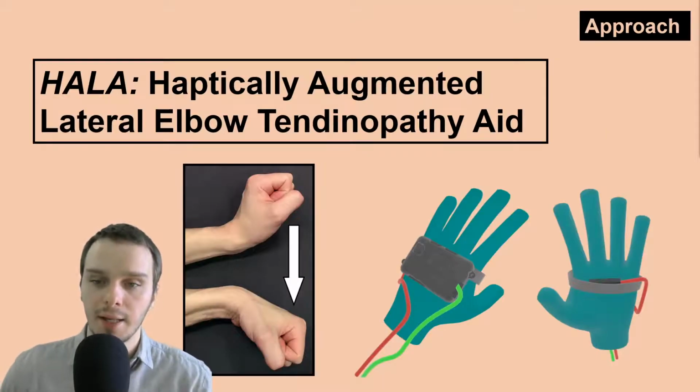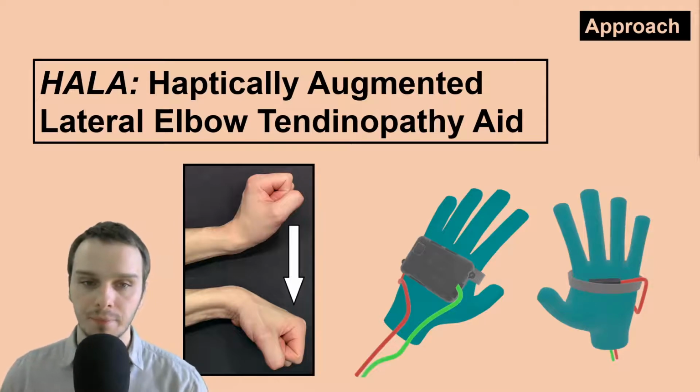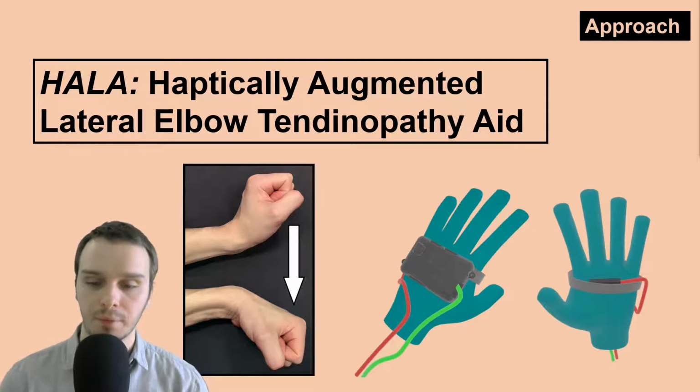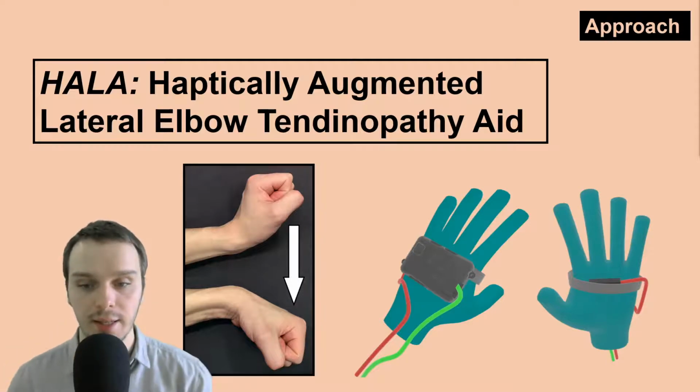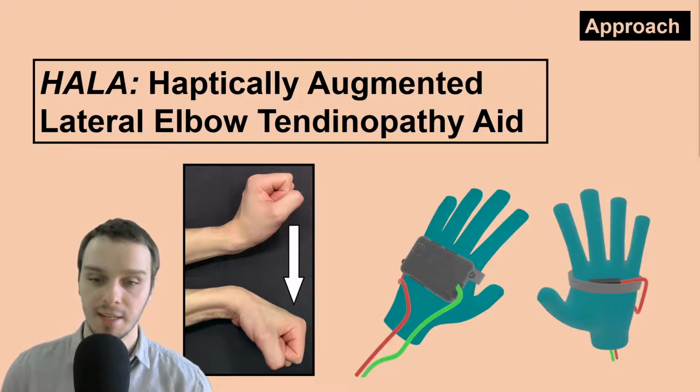Our system, HALA, the Haptically Augmented Lateral Elbow Tendinopathy Aid, aims to confront some of these barriers to adherence. So the system aims to allow users to conduct eccentric wrist extensions correctly. And eccentric wrist extensions are a commonly prescribed exercise for alleviating and mitigating the effects of lateral elbow tendinopathy.